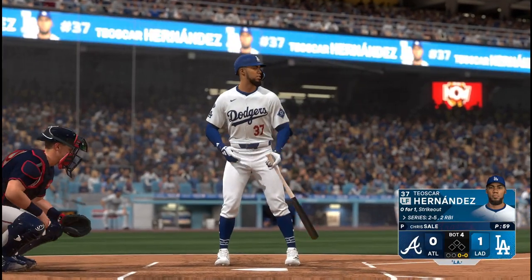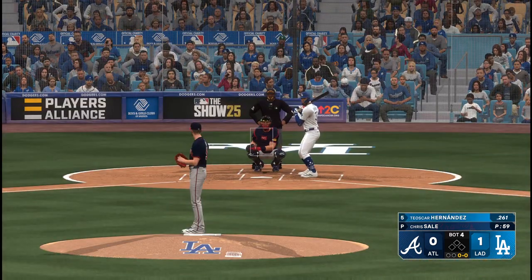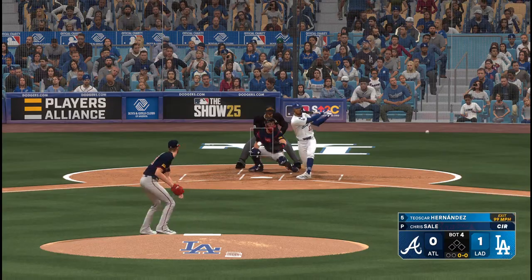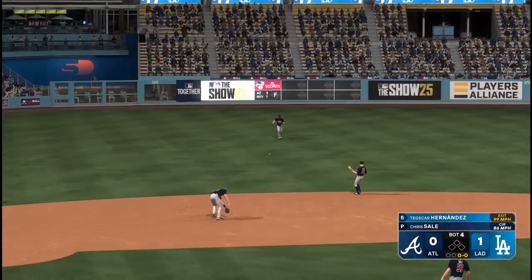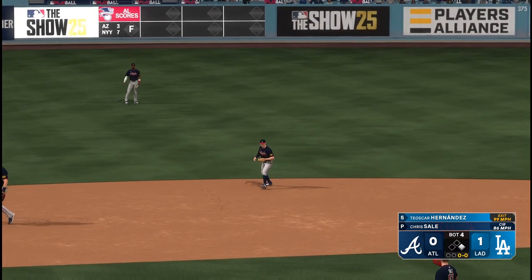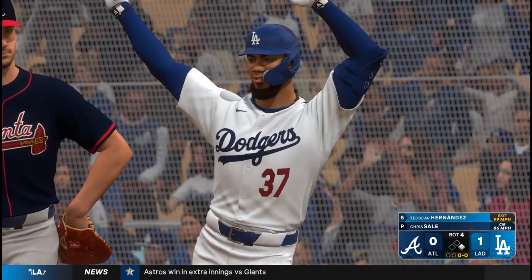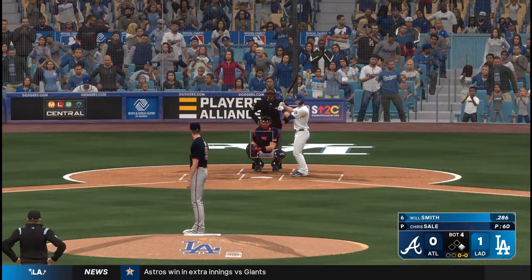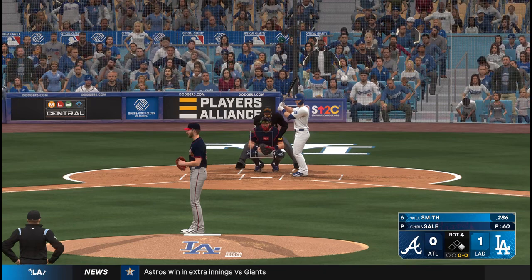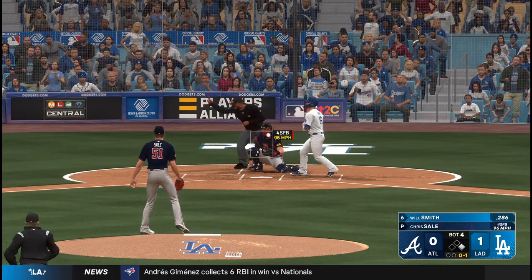Bottom 4, here's the left fielder, Teoscar Hernandez. Into the outfield, base hit. And a good start to the inning. Will Smith to the plate. He reached out a walk his first time. And that's in for a strike.